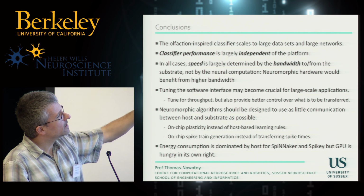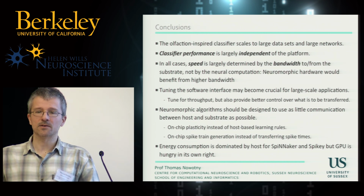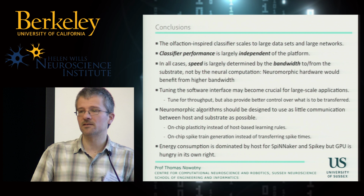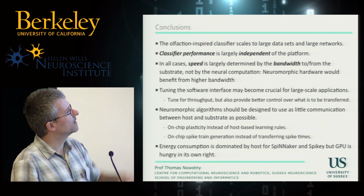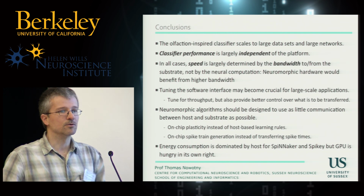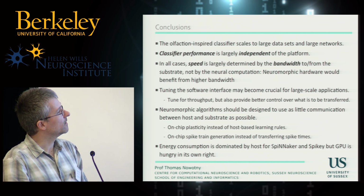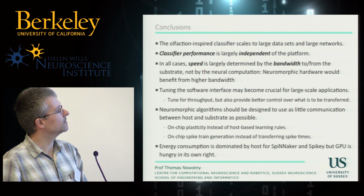And then, of course, on the side of the algorithms, we didn't pay too much attention to this initially, but we can also set them up in different ways. And it would be important to set them up in ways that they don't communicate too much to begin with. So that is something to be looked at separately. For example, we could have chosen to do the plasticity always on chip rather than off chip, and that would have helped a lot. And the same for the input spike train generation.